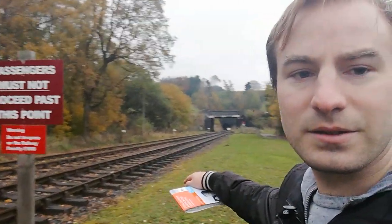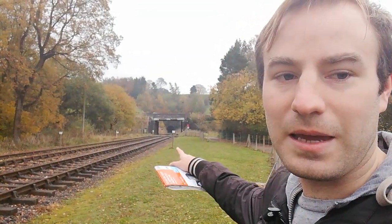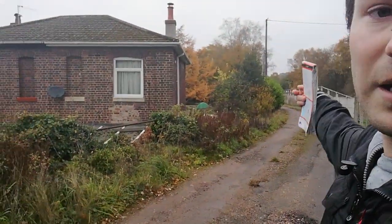So if we get to the end of the platform, you can see the railway line. Just up there you can see Cheddarton Tunnel. The bridge over there, that's the A520. So this is the Churnet Valley line, which opened in 1849. Leekbrook station wasn't added until 1904, I believe. The reason it was a junction is because straight that way went to Leek.